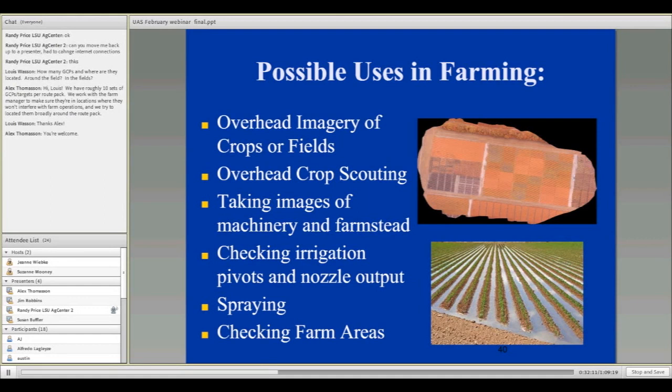We always get these types of requests, and that's even taking images of machinery and farmsteads. Every time we've been out flying a field, sometimes there's harvesting operations going, and the farmer's just curious, hey, I'd like to see what it looks like from the air with my machinery harvesting. It's always kind of interesting to see. And while he's looking at that, a lot of times he'll see his field and notice variances and say, oh, that's weird, those 3 or 4 strips or rows are completely different than the others. And then it causes him to think back, well, what happened there? Is that a different variety? Did the fertilizer truck run out of fertilizer? Things like this. So it seems to help out.